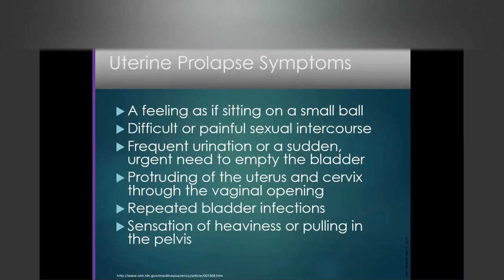It can cause you over time to get what we call overactive bladder, which we're going to come back to, where you have to go, gotta go, gotta go. Sometimes you can even get the whole uterus and cervix hanging out. And when it does that, it gets dry and gets irritated, and you can actually get some bleeding.